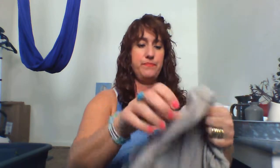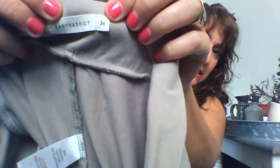Okay, this is another pair of similar style pants. I don't know this brand either, but I think maybe we should. Earth Addict. So this is why I bought these pants even though I did not know the brand name. I still look for clothing to resell on eBay and Posh, mostly by brand name. But I also search for things to sell based on style and size and quality. So there's a lot of things that go into a buying decision.